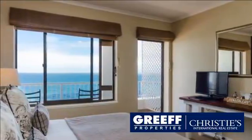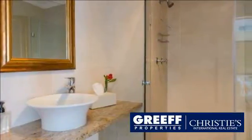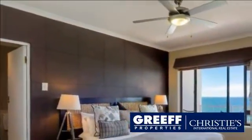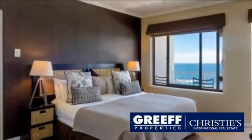The asking price includes all the furniture and appliances, operated as a guest house or a magnificent seaside villa, the choice is yours. At R12,900,000, this property offers incredible value and is priced to sell.